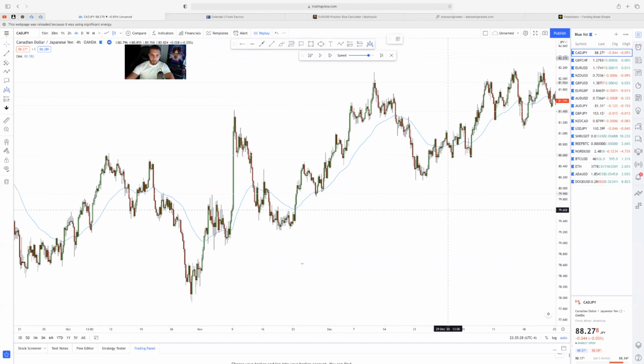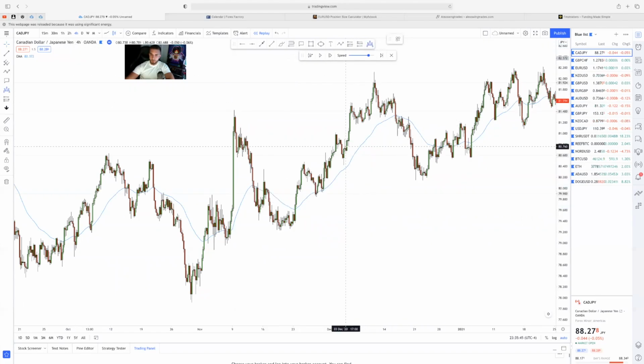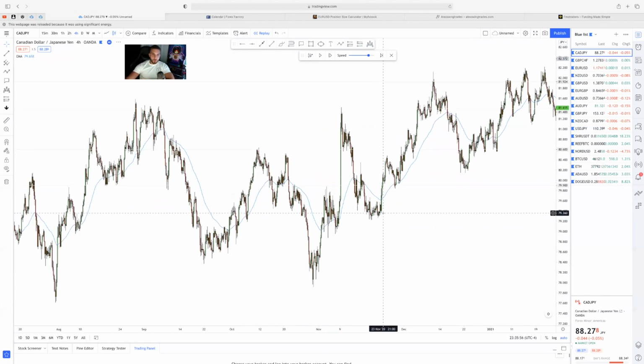All right, so this inverted head and shoulders, left, head, and then the right shoulder. And then notice how we retest the neckline of that head and shoulders perfectly, where at the bottom, trend reversal continuing to the upside. The other head and shoulders, which is much cleaner, you have your left, head, and then the right shoulder, retest the neckline, and so on. So these things are literally everywhere. It's just a matter of you gotta zoom out a little bit, sit back from your chair, and then you just have to spot them.